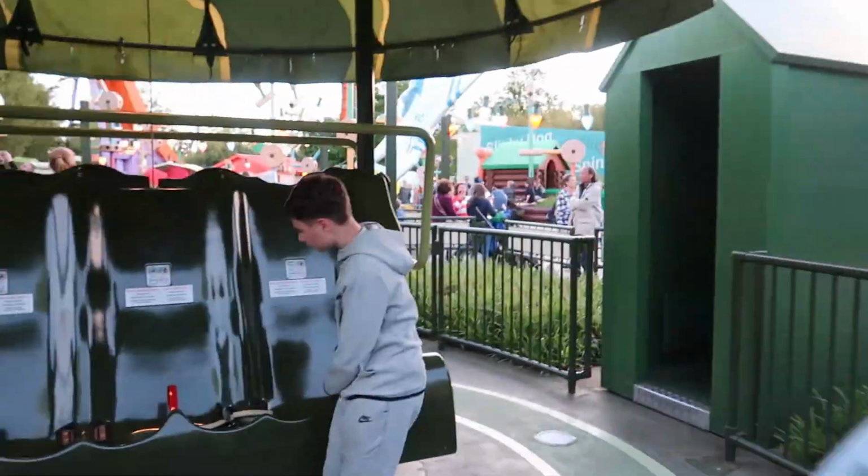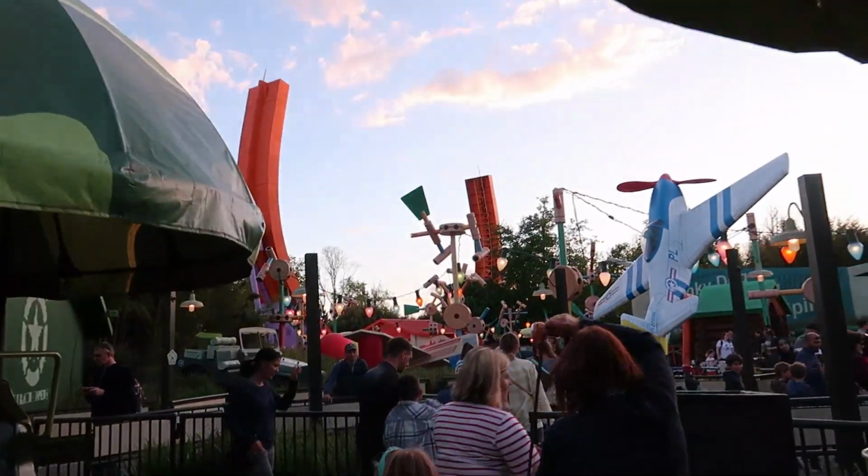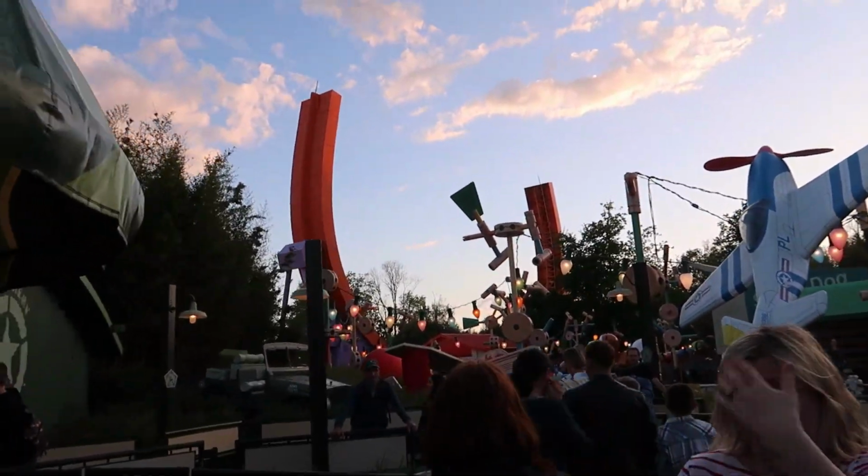So next to your station, they've got cubbies to put your stuff in. Oh, I gotta find my way out. And on RC Racers, they also had cubbies to put your bags in because you couldn't take anything on that ride.